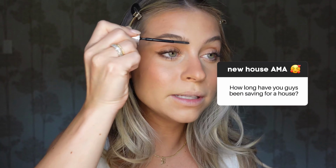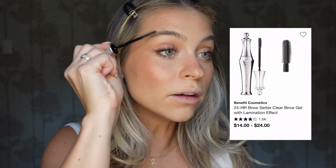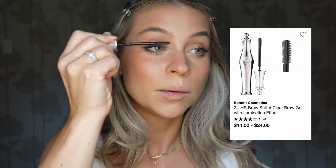How long have you guys been saving for a house? We've probably been saving for, it's been a while. 5 years? Probably since we lived in our first North End apartment. We've been saving, and we've just been trying to tell ourselves when it's meant to happen, it's gonna happen.